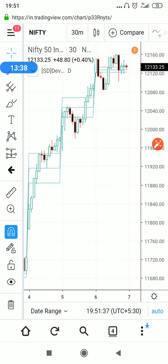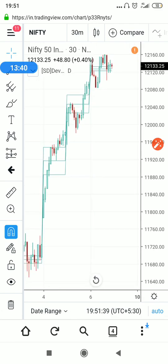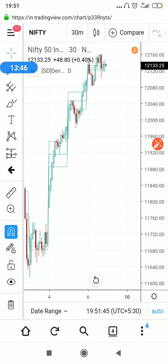If you remember 2-3 days back, I think I got some followers on YouTube because of this view. Before the big up day, this CPR was very narrow. So I had given one strategy: you take the first 15-minute high and low. If the high is crossed, you buy. If the low is crossed, you sell. And the market went. We never knew that the market would go that much, but that was the plan for the next day. So we have to take a similar plan tomorrow.